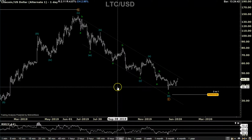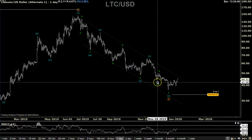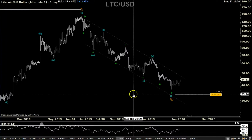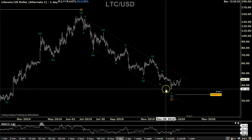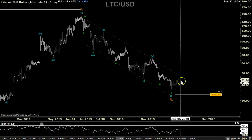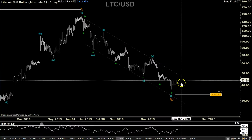Really quickly, just looking at Litecoin, you can see that we're still in this downtrending channel. We pulled down, we're very close to the 786, which is a 33.42. The market rejected the lows, and we're slowly starting to build something down here. Nothing yet very convincing.